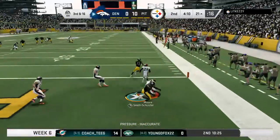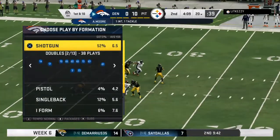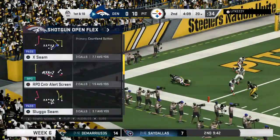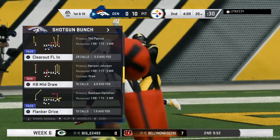And this is going to be intercepted. Snags it for the pick. And a big turnover there as his guys will get the football back. That's not one that he's going to want to remember, but he had to get it out of the way at some point, his first career interception.